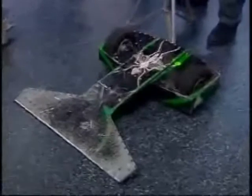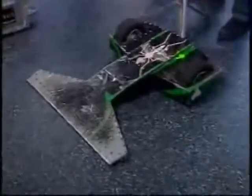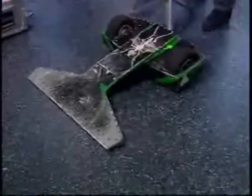Right. This robot fights by itself. This one fights as part of a team. He kind of does everything. He's all in one. Yeah. Yours is more like a tag team, where all three work at the same time. All three at the same time.